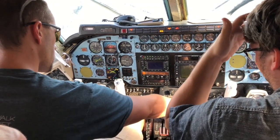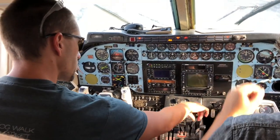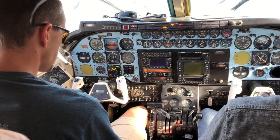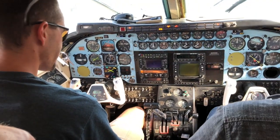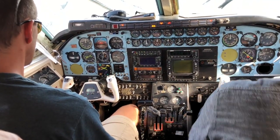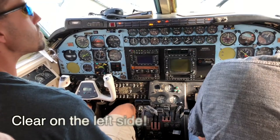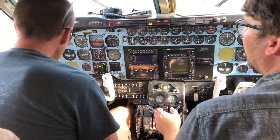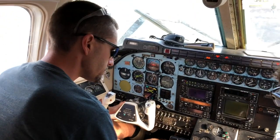Do you normally start and then keep your hand on here so that you can bring it back real quick? No. This thing's great. It doesn't have a problem, honestly. All right, and then we'll do the same thing for the right-hand engine. Clear 1. So left-hand starter. Starter down.